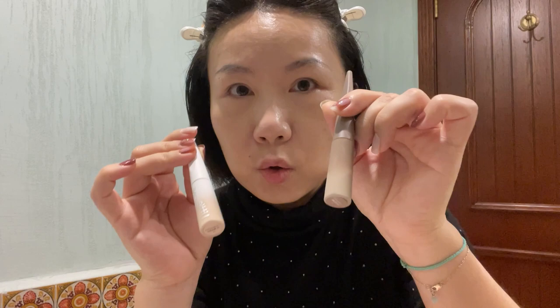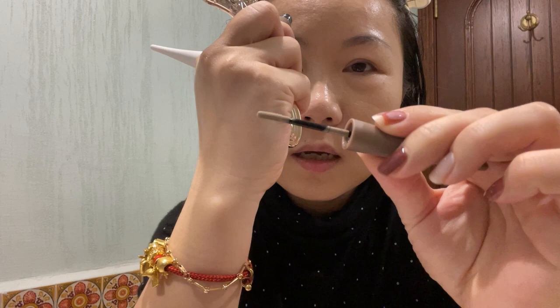Recently I really like from Little Ondine the highlight and the liquid contour. Both of them are really good. I think the key reason is because of the applicator. It's way smaller than the usual ones, which helps to contour precisely, and the color is really good. The pigment is not extremely high, so it's friendly for beginners. Oh, and the contour is really good.